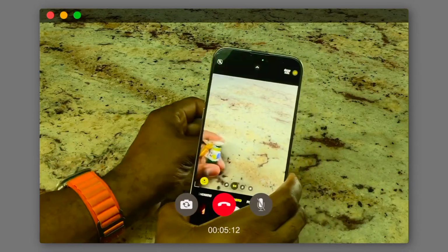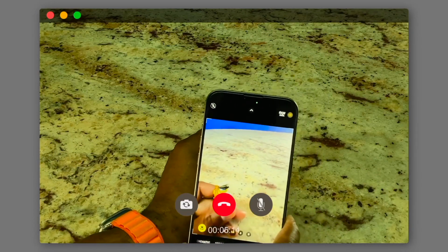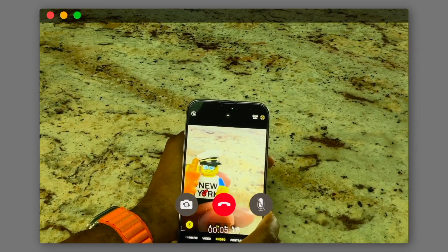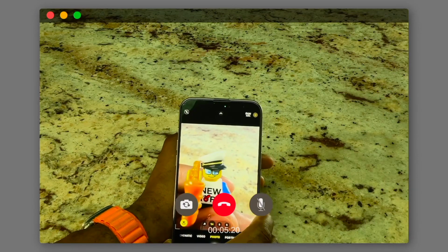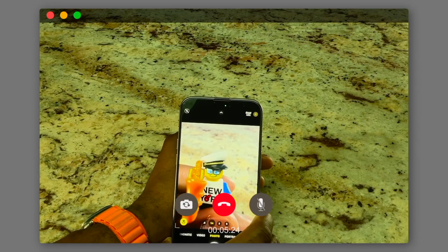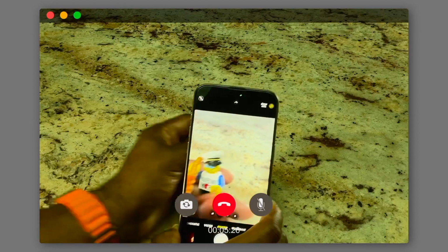You get what's called the macro. You see that little flower activate? Macro mode. You bring it nice and close to your subject or your food or whatever item you desire to shoot. And that becomes the 7th lens in your pocket.